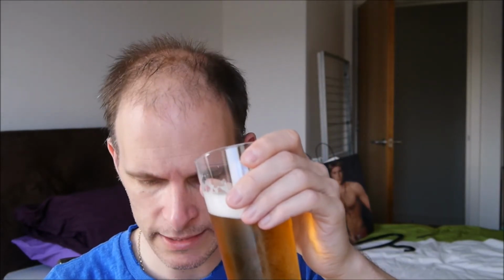This is really good. I wish I could brew this. I need to work out what it is. I need to brew this. This is good.